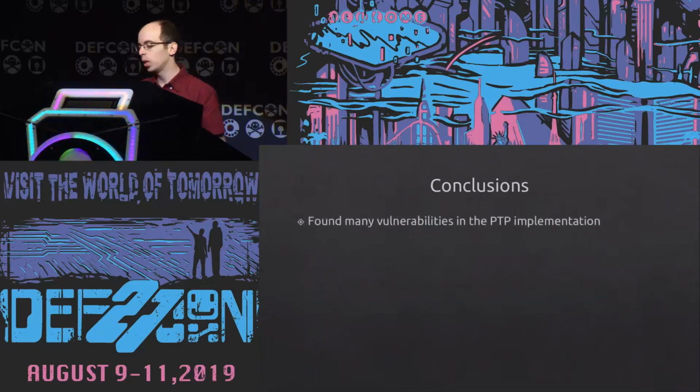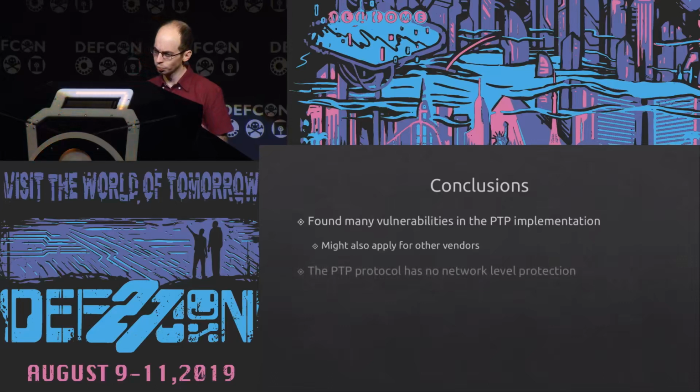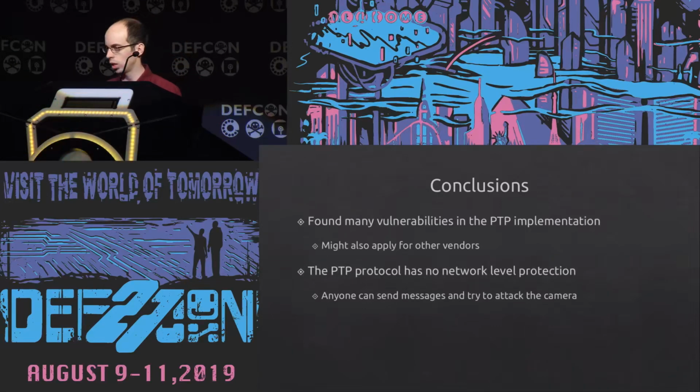Conclusions. We found many vulnerabilities in the PTP implementation and one design issue in the extension that Canon implemented for the firmware update. They might also apply for other vendors. They surely will apply for other DSLR models of Canon, maybe mirrorless cameras as well. If your camera uses PTP to connect to something, to your computer, to your mobile phone, the vendor will need to check if it has similar vulnerabilities and maybe issue an additional patch. The PTP protocol itself has no network level protection, so that's not a good idea. Anyone can simply send messages and attack your camera.